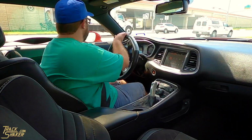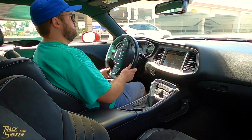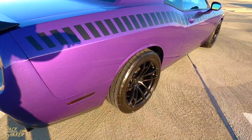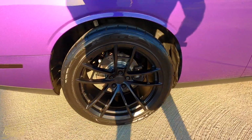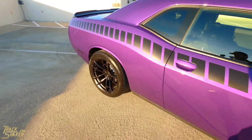So I decided to figure out how I was going to get out to Texas and drive the car back to North Carolina. I knew I couldn't drive back from Texas on the wheels and tires that were on the car, and I knew that I was going to get a set of street tires for the car anyway. So after I finalized the deal with the seller and sent a deposit, I decided to get the wheel and tire setup that I used on my last Challenger.